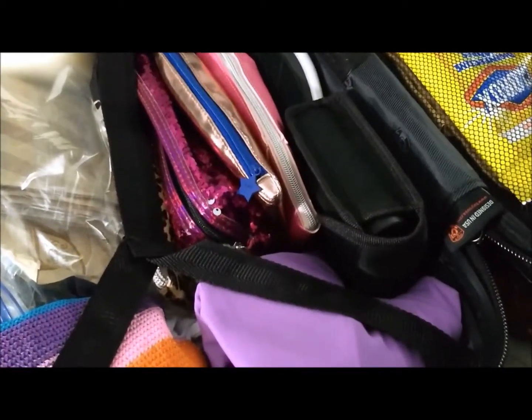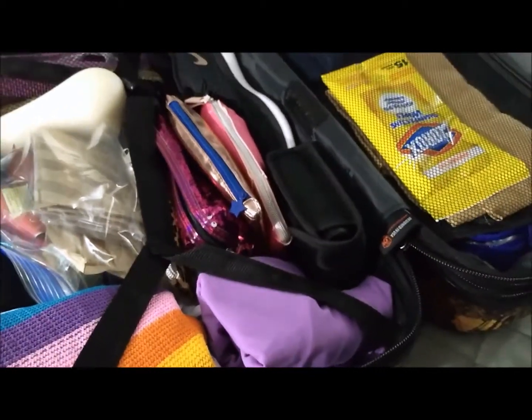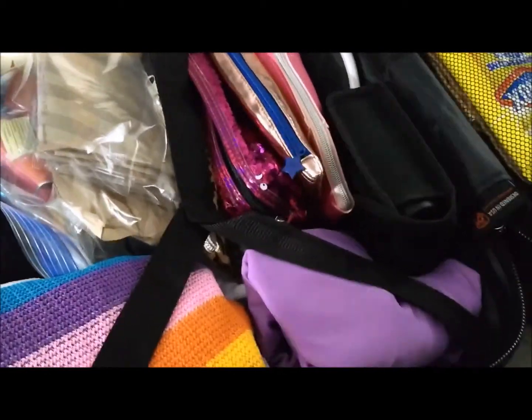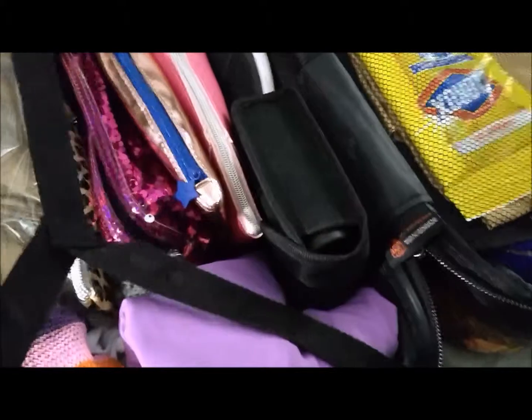I am packing for a 2-night, 3-day trip, and it's a road trip, and I think I need to edit my suitcase. I think there's absolutely too much in it. Let's get busy with it. So I definitely need, and let me back up.